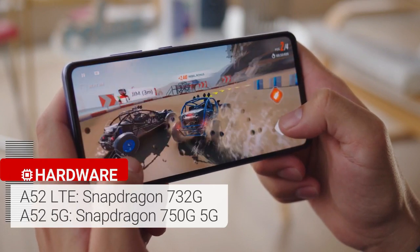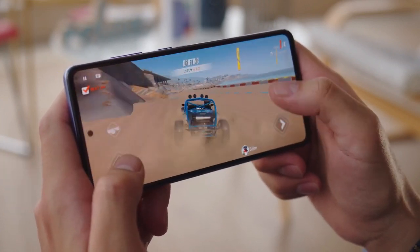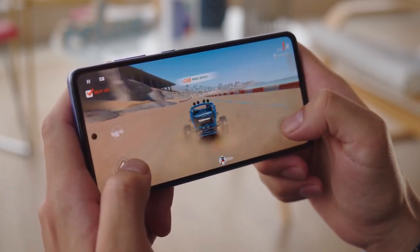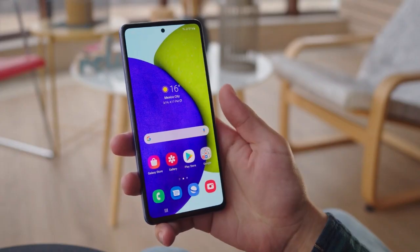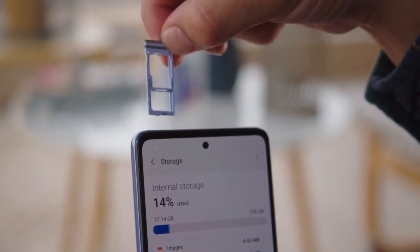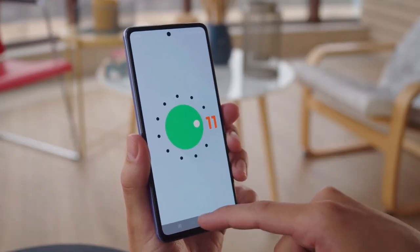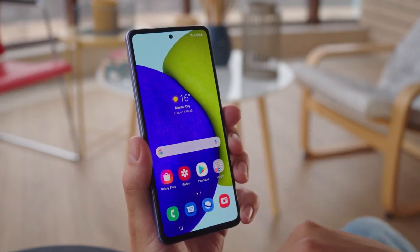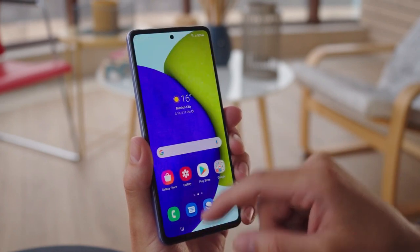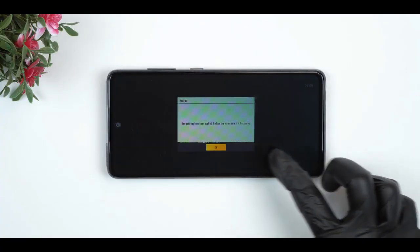You'll have the choice of 6GB or 8GB of RAM depending on how much you're willing to spend. For storage, you'll have 128GB or 256GB on the phone, and there is micro SD card support up to 1TB. Here's a notable difference to Samsung flagship phones that recently dropped the micro SD support.